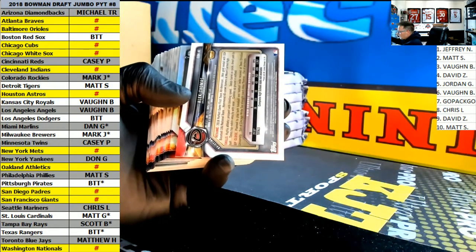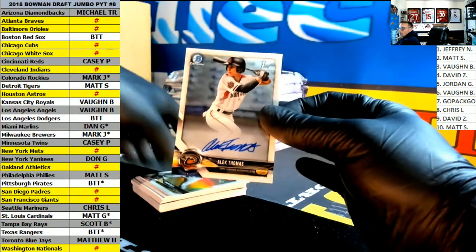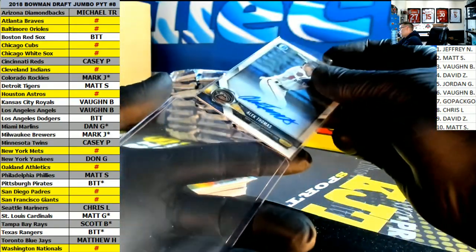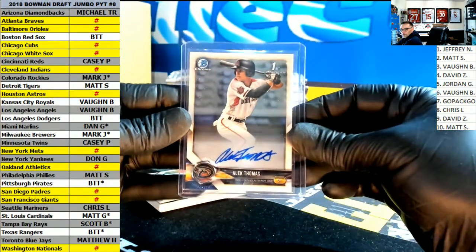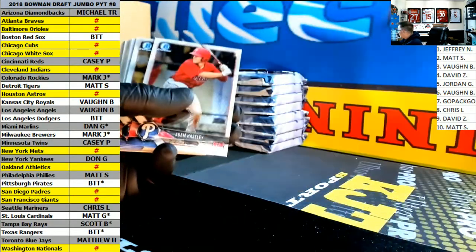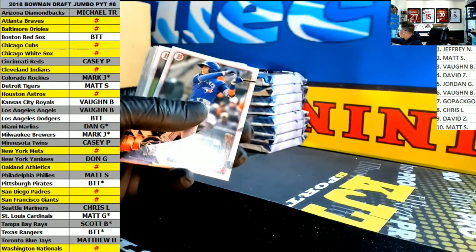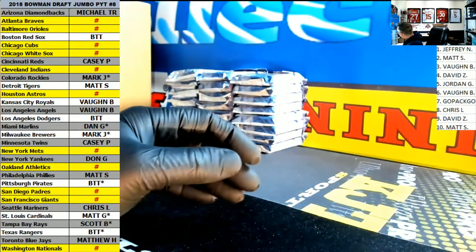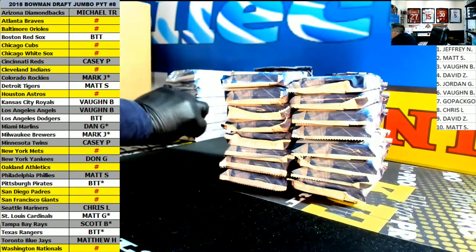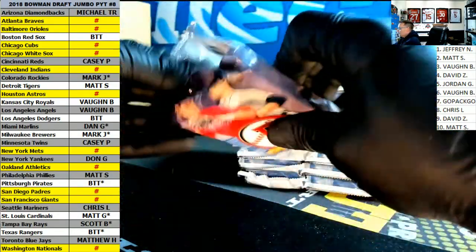And a little ink. Alec Thomas for the D-backs. Chrome. Jason Rodriguez. Yeah, paper. All right, last two boxes, guys. Good luck. And again, jump in that number 9. Get some squads come off number 9 so we can knock that one out right after this. That final filler going right away.